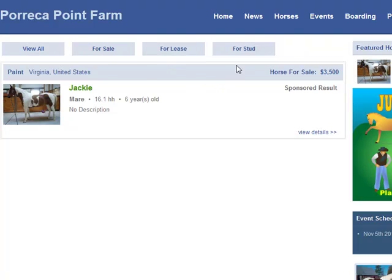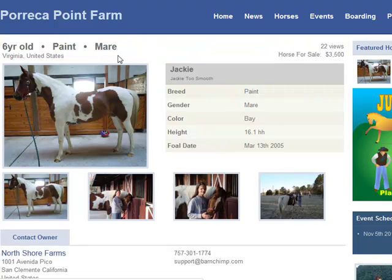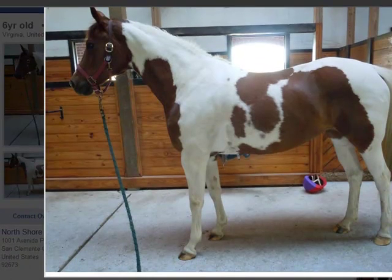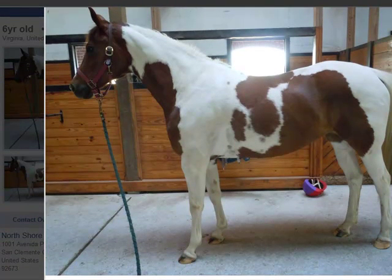You can even organize your horses on your new website in categories such as horses for sale, lease, or stud. When you click on a particular horse, you will see in a clear and organized fashion a full description and complete information about that horse, including photos that can be clicked to be enlarged for better viewing. All the text and photos are added to your site and managed and edited by you.